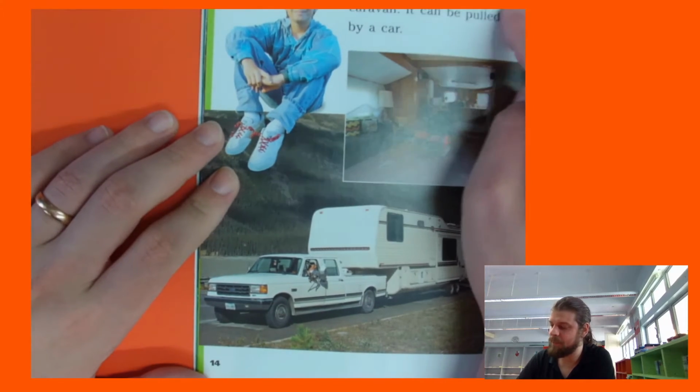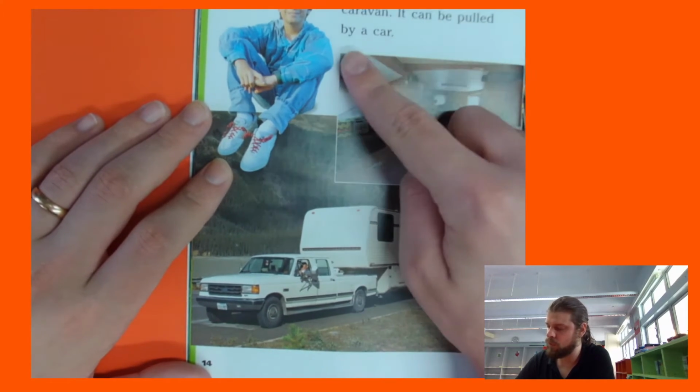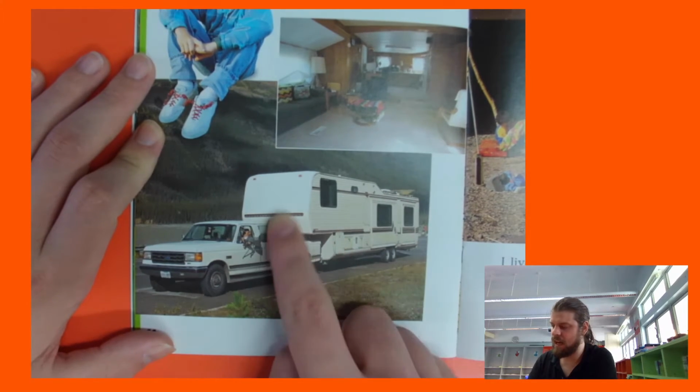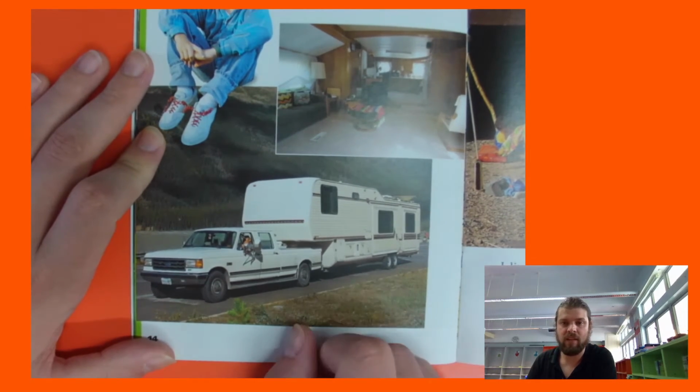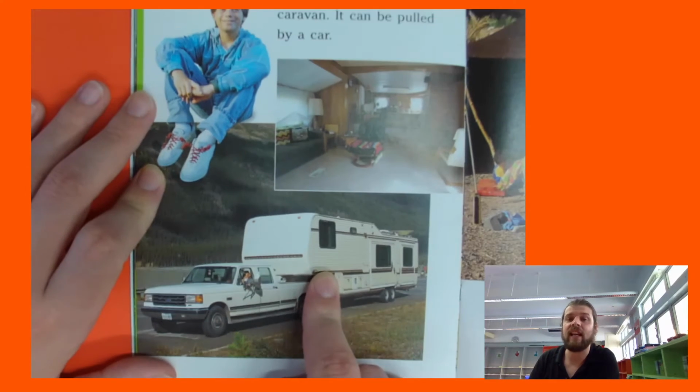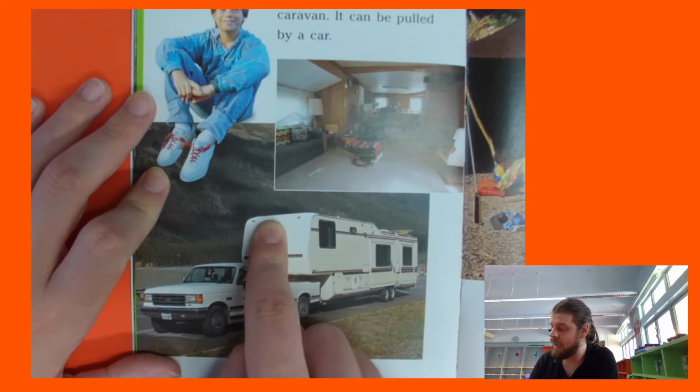"My home in Canada is a caravan. It can be pulled by a car." Now, I think most people don't live in caravans all the time, but in Europe and America, people will drive around with these when they go on holiday. It's like having a hotel on the back of your car.